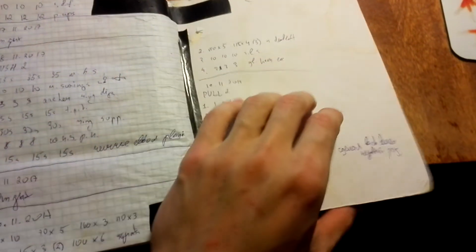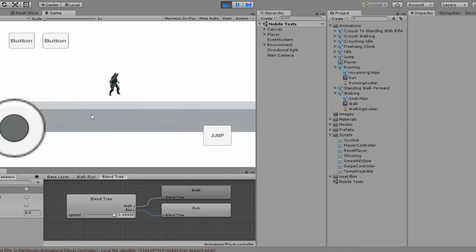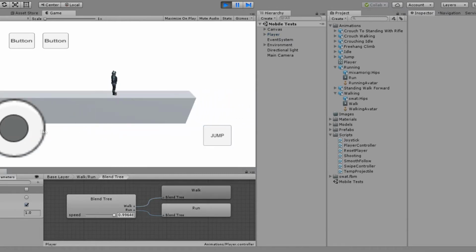It was a good training session to end my workout journal. And I began to change the cube to something more human-like. Surprisingly, it is harder than I expected.